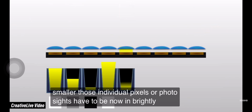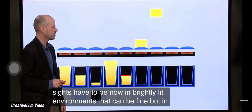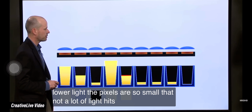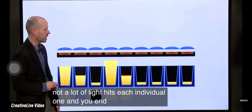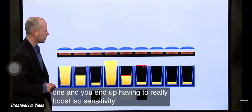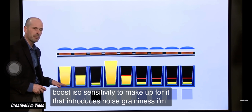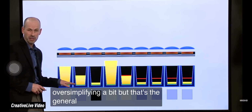That's the megapixel count. So the higher your megapixel count, the smaller those individual pixels or photo sites have to be. Now, in brightly lit environments, that can be fine, but in lower light, the pixels are so small that not a lot of light hits each individual one, and you end up having to really boost ISO sensitivity to make up for it. That introduces noise, graininess. I'm oversimplifying a bit, but that's the general physics of it.